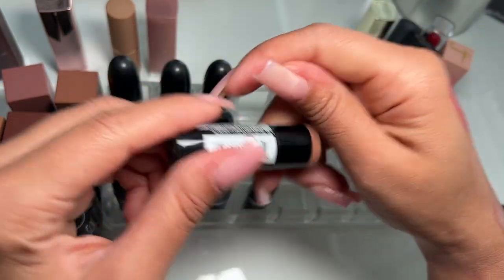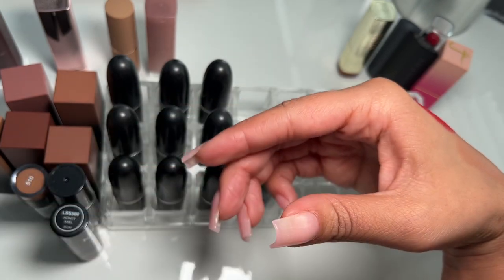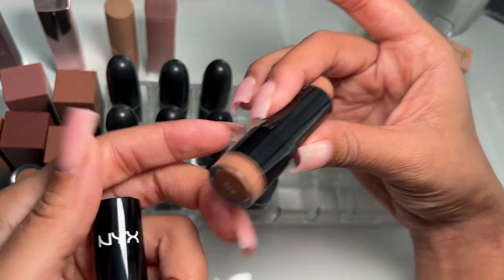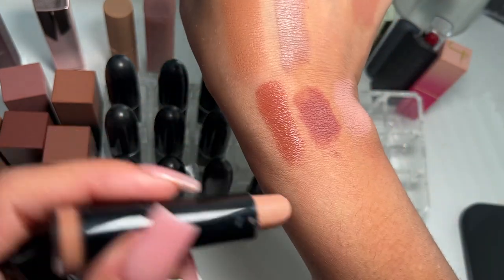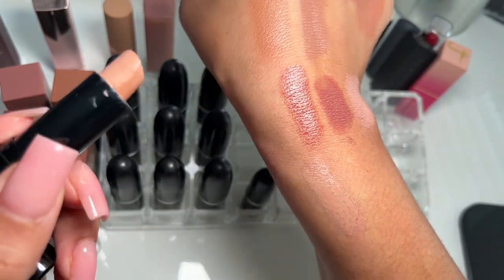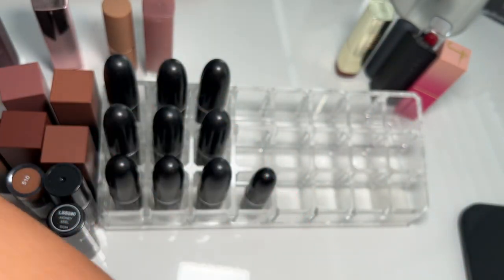These I don't want to get rid of either, and I know they're old and I know they probably smell funny, but the colors were absolutely amazing. I'll probably go to the store and see if NYX still has these, which I don't think they do. Look at that. Yeah, I'm going to have to keep these eventually. I know I am going to have to let that go.